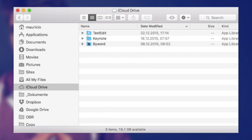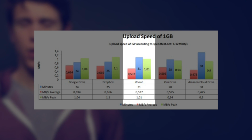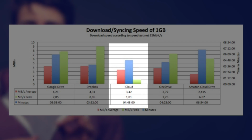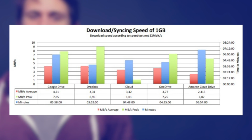Fortunately, the Mac version is pretty straightforward. There's a single iCloud folder where you can just drag and drop all your files and access them from there. Overall, iCloud performed second slowest in our roundup of cloud storage services, taking 31 minutes to upload 1 gigabyte of files. Syncing files back to my computer took 4 minutes and 84 seconds, or an average of 3.472 megabytes per second.